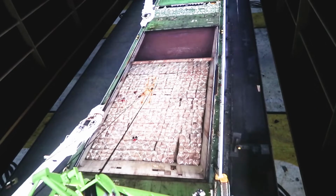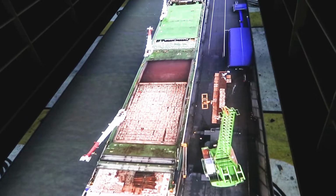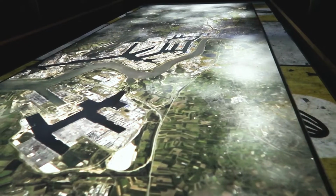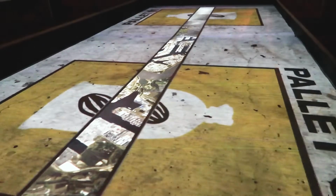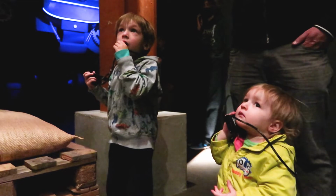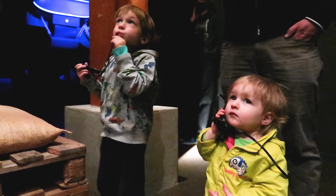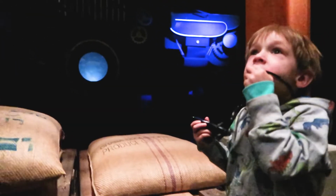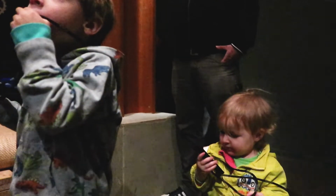The transport bit of the presentation was quite long, which probably makes sense considering the voyage that these beans are taking all the way from Africa or Latin America to Belgium. With the suspense building from the music and audio effects, both kids were at this point literally eating their audio guides, or trying to use them as phones.